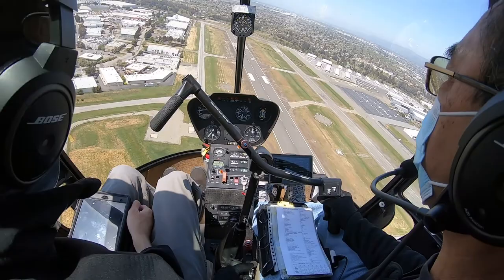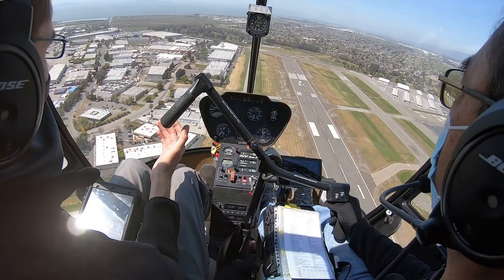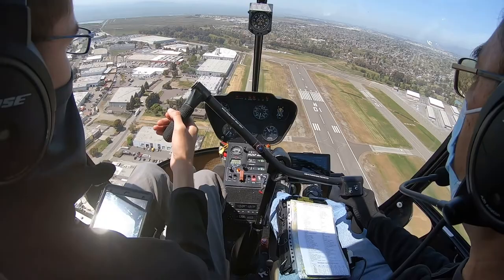Delta 3 Papa Victor, traffic 2 miles east of Cal State, inbound for Oakland North, is an Embraer descending out of 3,500. Looking for traffic, 3 Papa Victor.